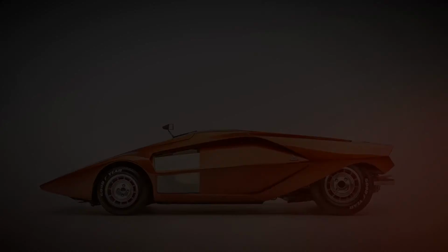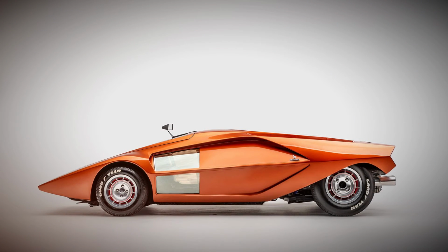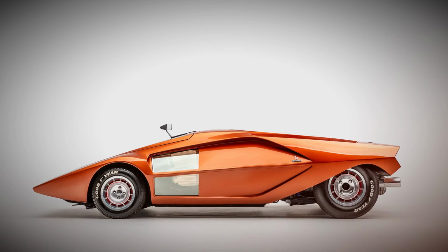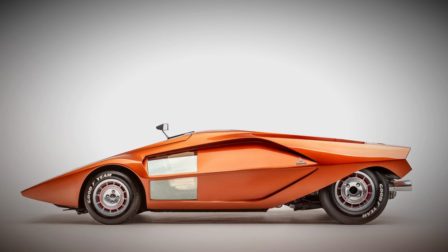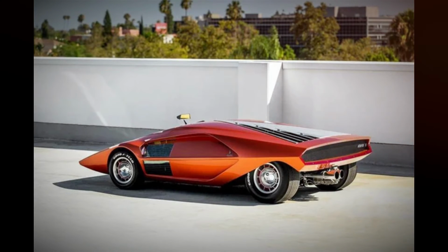By 1973, the production Stratos was born, and it went on to dominate the World Rally Championship, winning 3 titles in a row from 1974 to 1976. In other words, the Zero didn't just inspire, it ignited one of the greatest rally legacies of all time.